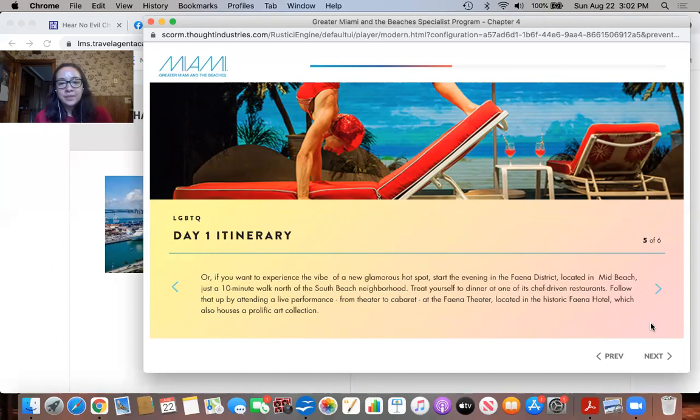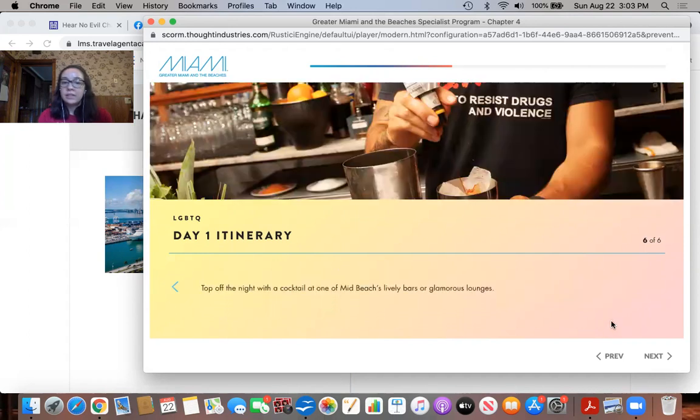Or if you want to experience the vibe of a new glamorous hotspot, start the evening in the Faena District, located in Mid Beach, just a 10-minute walk north of the South Beach neighborhood. Treat yourself to dinner at one of its chef-driven restaurants. Follow that up by attending a live performance from theater to cabaret at the Faena Theater, located in the historic Faena Hotel, which also houses a prolific art collection. And top off the night with a cocktail at one of Mid Beach's lively bars or glamorous lounges.